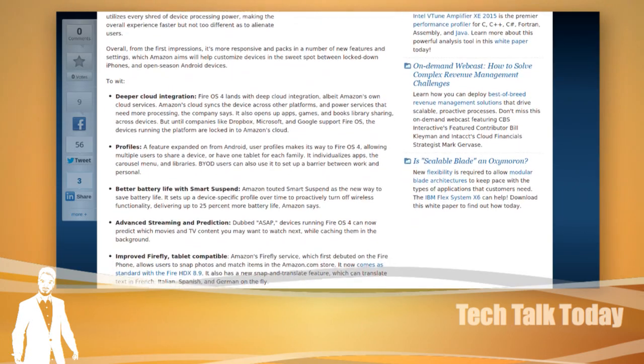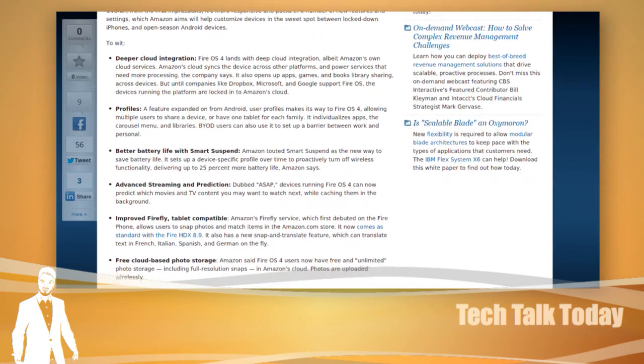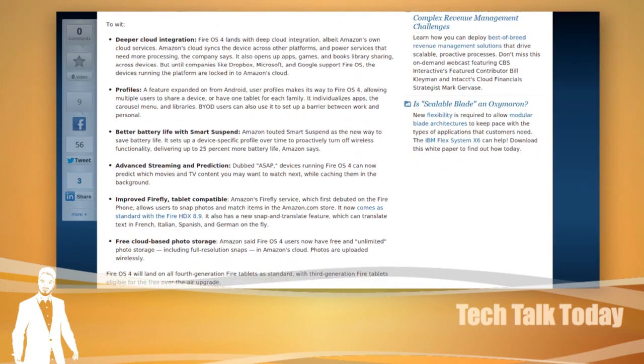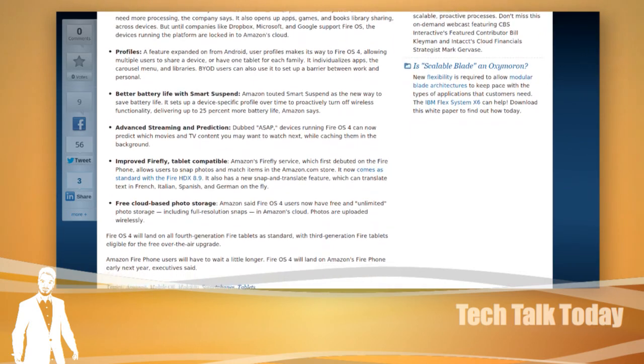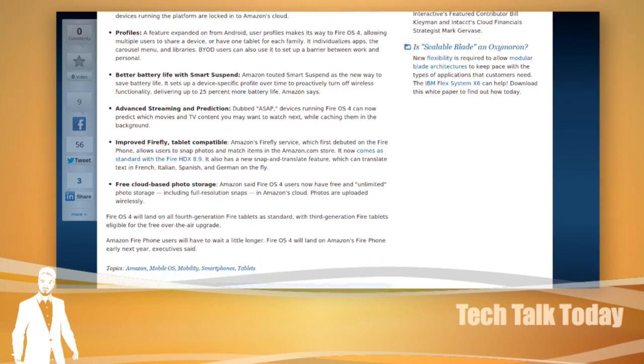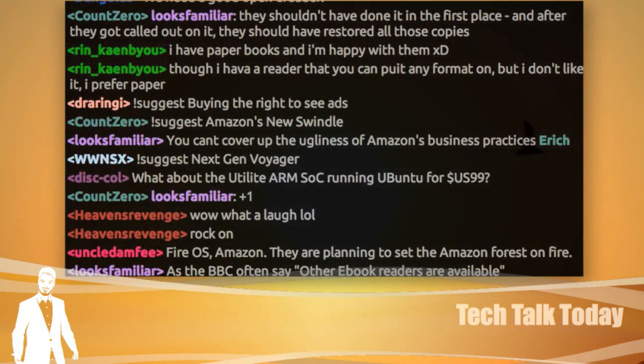They also now have advanced streaming and prediction, kind of like your cable box might do, or maybe your satellite box if you had pay-per-view back in the day. It's dubbed ASAP, advanced streaming and prediction. On FireOS 4 devices, it will predict which TV and movie content you're probably going to watch next and automatically download that and cache it to your Kindle device.